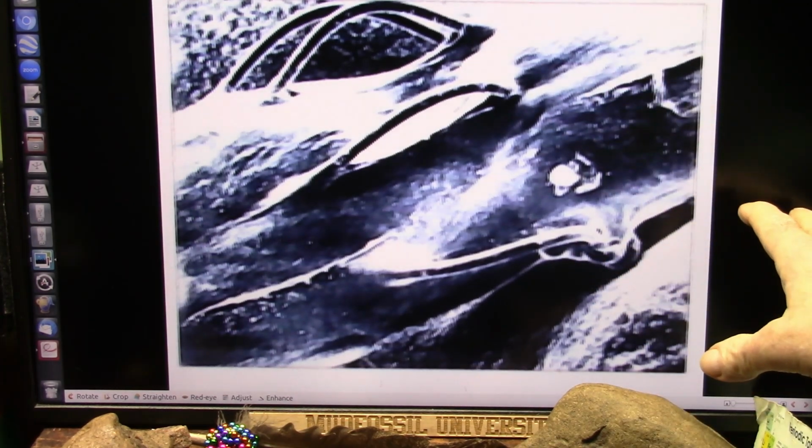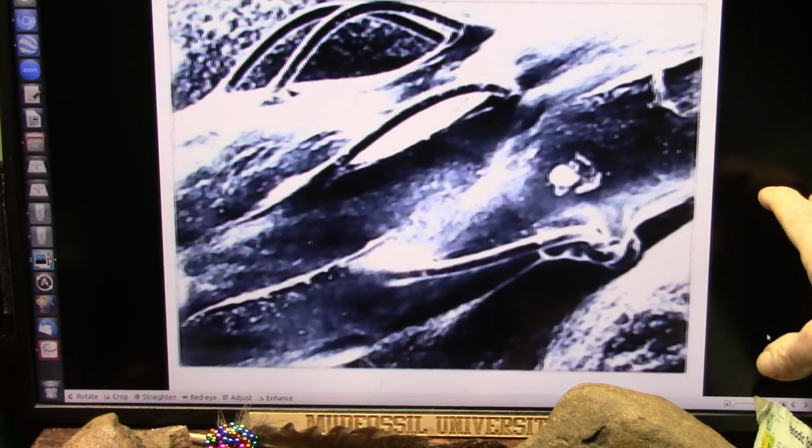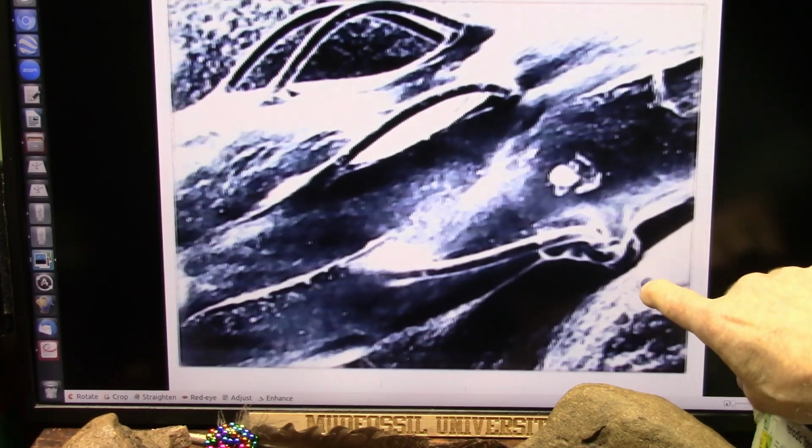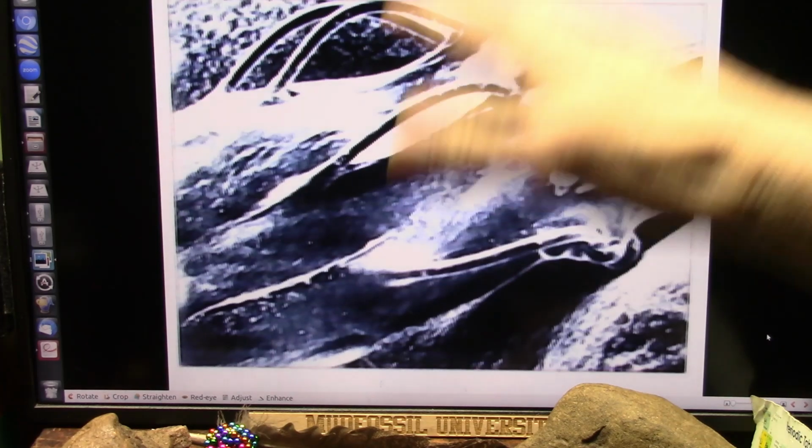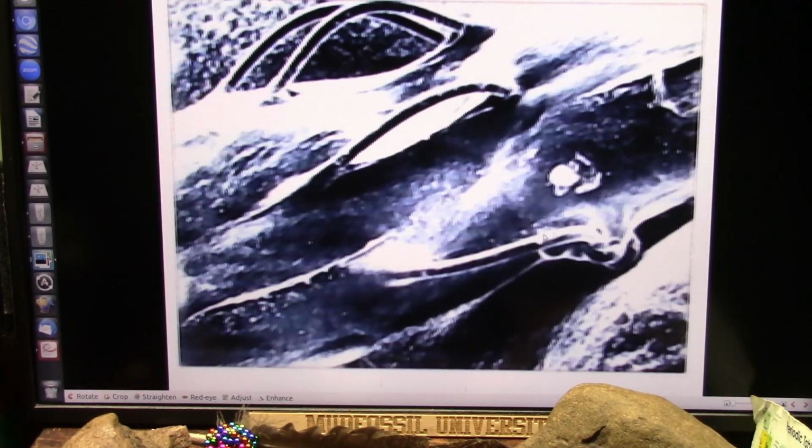However, when they go into the mud fossil phase and they erode in the ocean, it will remove the bone. And you'll end up with these balls just laying in the mud, just like I just showed you.